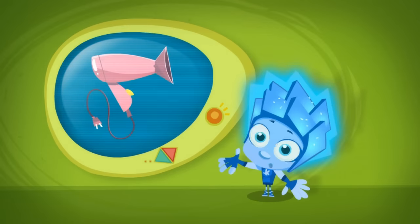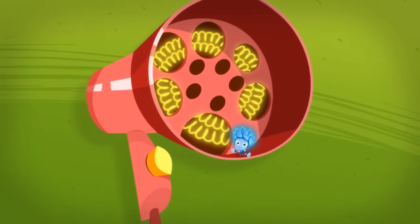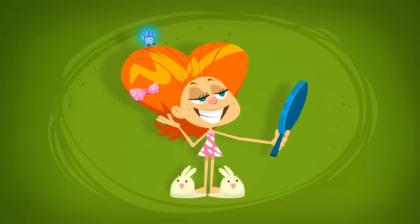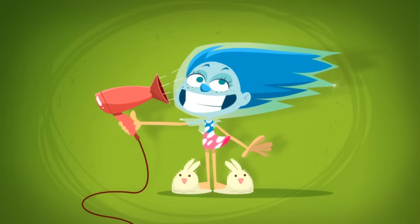A hairdryer is a great, simple invention. Inside a hairdryer is a fan that sucks in the air from behind it and pushes it out the front to blow your hair around and make it dry. To heat up the air, there's an electric coil inside of there. When the coil heats up, it warms up the passing air. And the hot air helps your hair dry faster. Of course, you don't have to turn on the heat setting, but then you better like that cold wind.